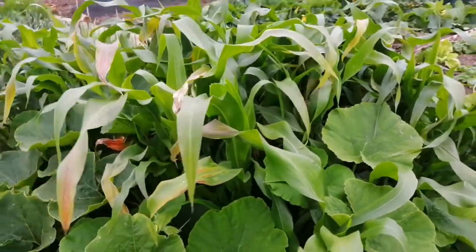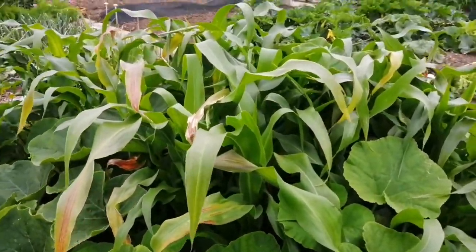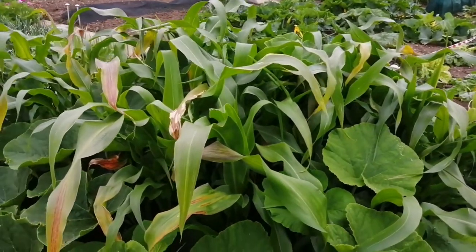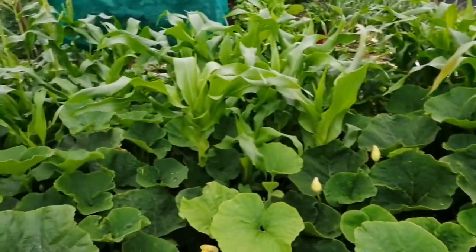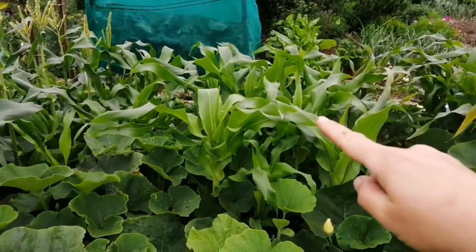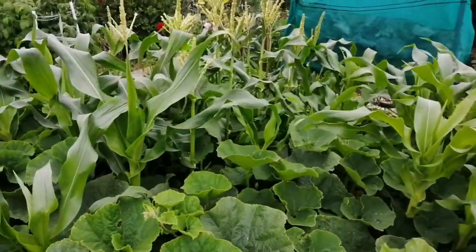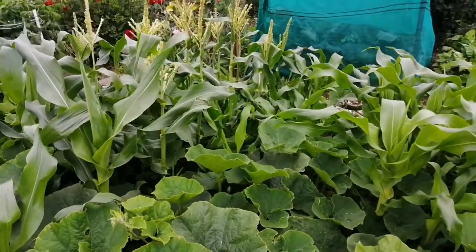This is my popcorn, Glass Gem popcorn. Getting nice and tall. It's much higher than knee high by the 4th of July. It's actually up to chest level and starting to tassel. And then I have my sweet corn in two sections, this one here and here. They're also starting to produce pollen and tassel, so it won't be too long till we'll have corn.